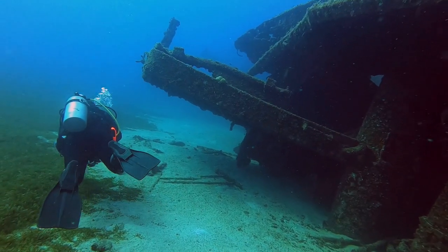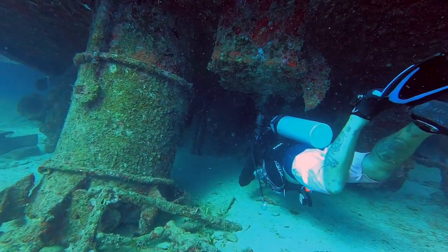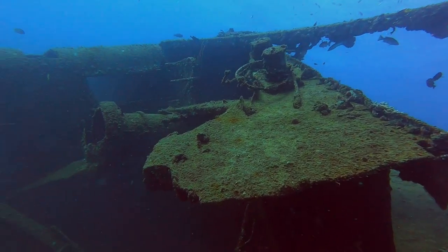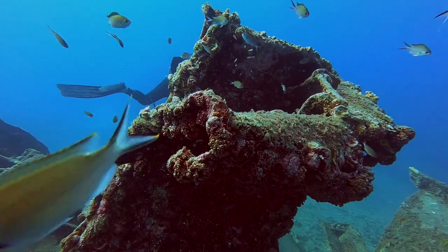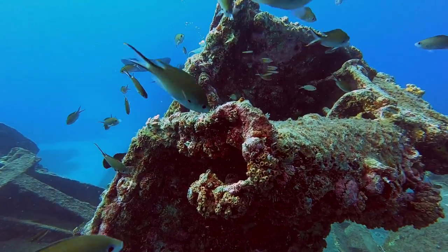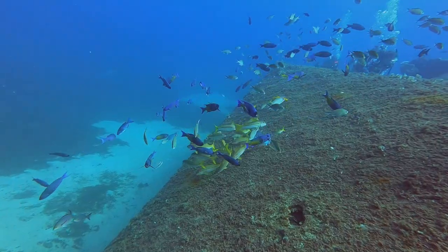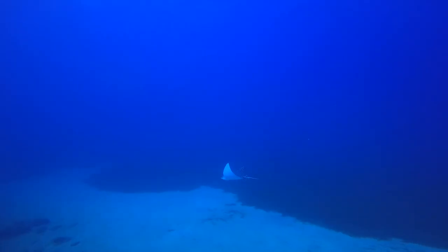In 1996, the ship had engine failure, which left her unsalvageable. Before she was intentionally sunk in 2000, holes were cut into the sides of the ship to allow divers to safely access the interior. You'll see lots of schools of fish, and if you're lucky, an eagle ray passing by to say hello.